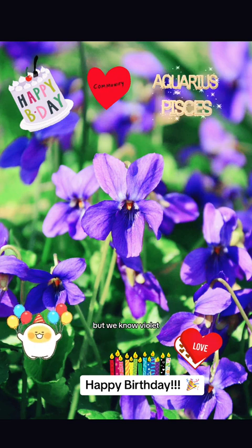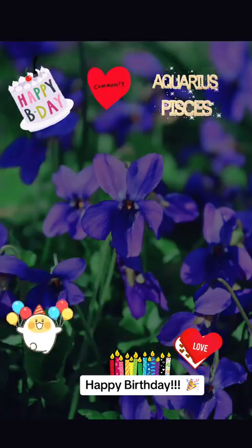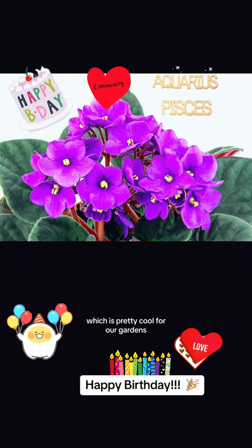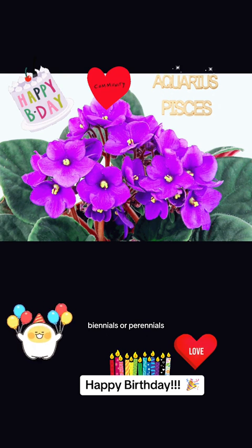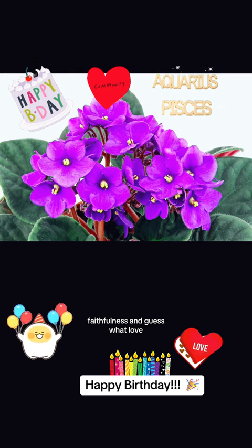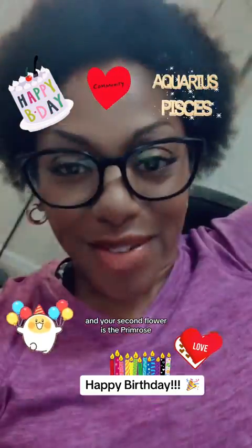I didn't even know this, but we know violet, but also blue, yellow, and white. Violets are commonly found in gardens and natural landscapes around the world. These are super pretty. So also this, which is pretty cool for our gardens, they can be annuals, biennials, or perennials. And some of the more popular varieties include the common blue violet and the sweet violet. These purple beauties are associated with sentiments like modesty, faithfulness, and guess what? Love. And your second flower is the primrose.